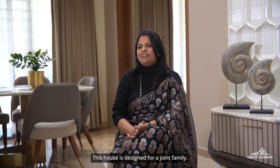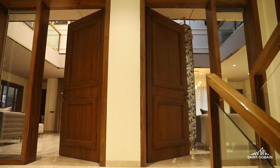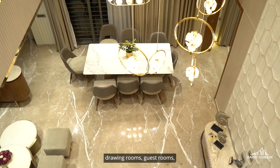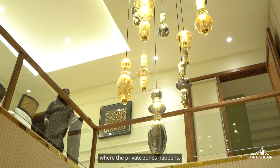This house is designed for a joint family. They have roughly about 10 to 12 members. The split happens at the first floor level. You have double height living and dining areas, drawing rooms, guest rooms, kitchen. For both of them, you take the same common stairway to come up to the second floor level, where the private zones happen.